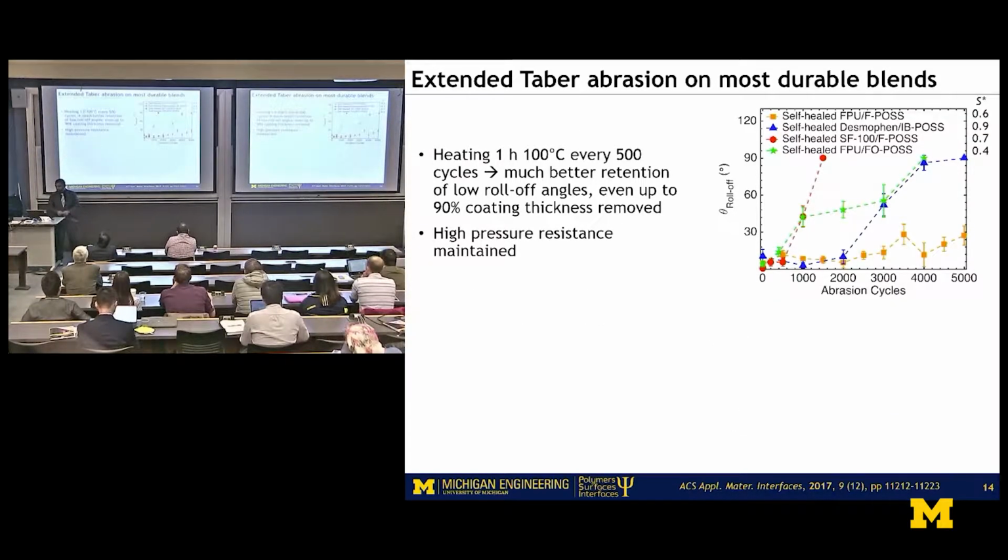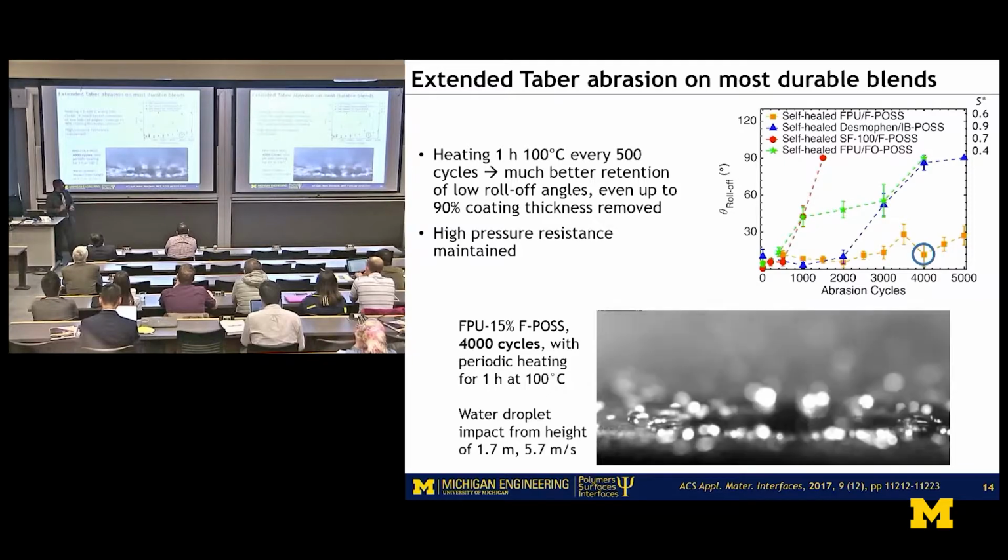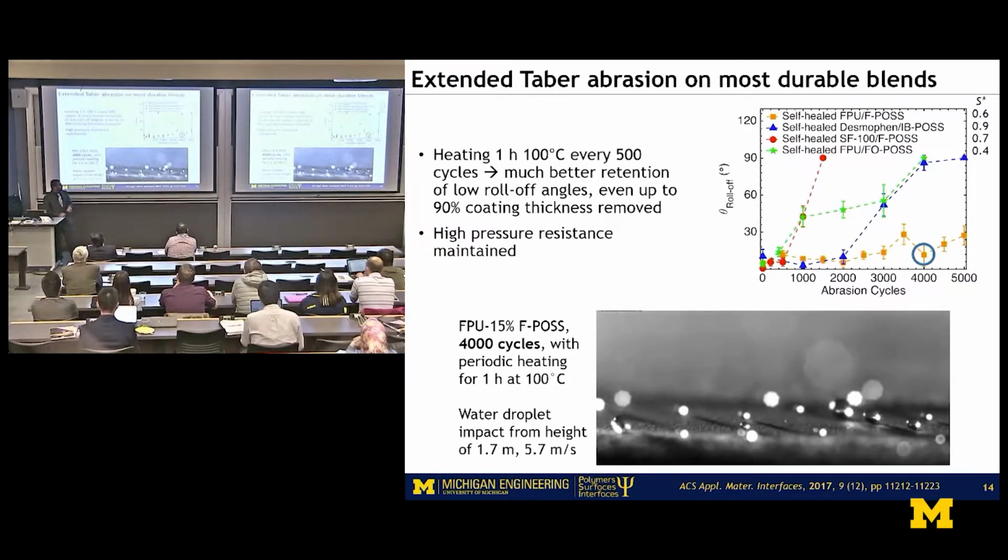Okay, so the combination of these two healing effects allows us to abrade the sample even more. So up to 5,000 abrasion cycles is shown here, and with periodic heating every 500 cycles. So this point highlighted here is one of the most durable coatings that we found, even after 90% of the coating thickness is removed. As you can see in this high-speed video, a droplet impacting at high velocity can still rebound completely without wetting the surface.